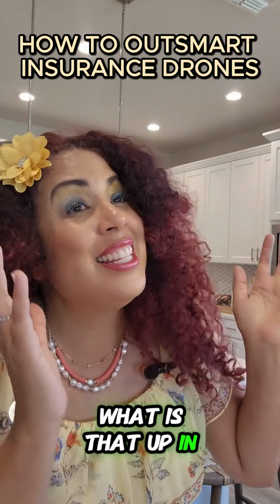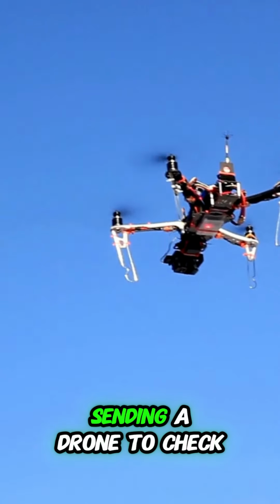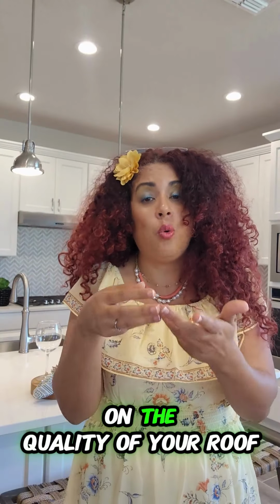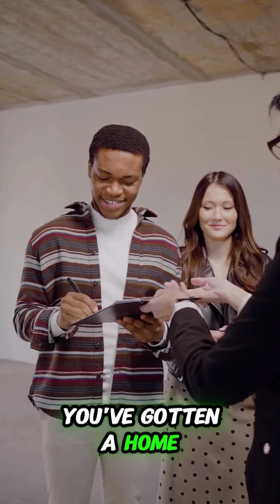What is that up in the sky? It's a bird, it's a plane. No, it is an insurance company sending a drone to check on the quality of your roof. So you've worked really hard, you've gotten a home.